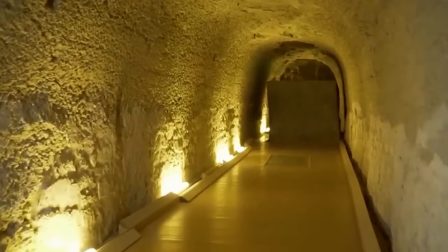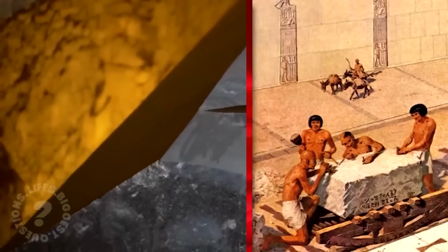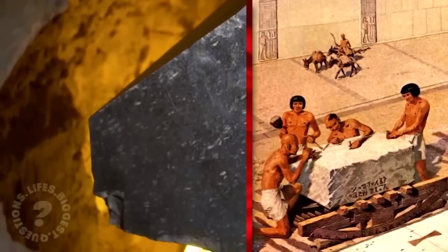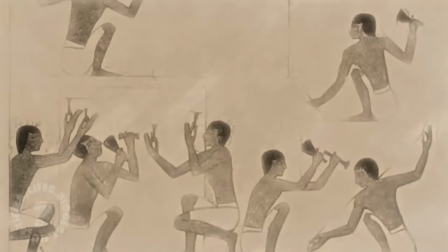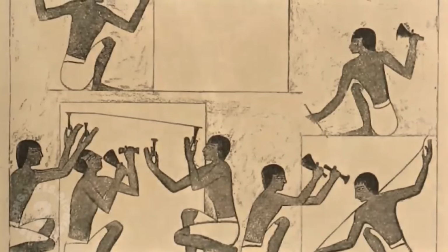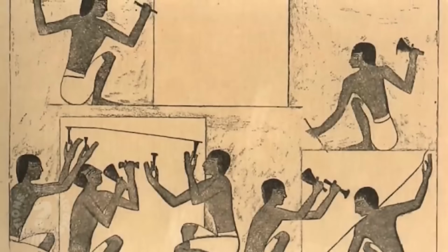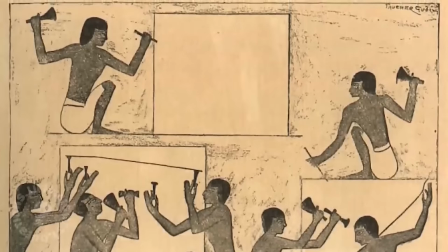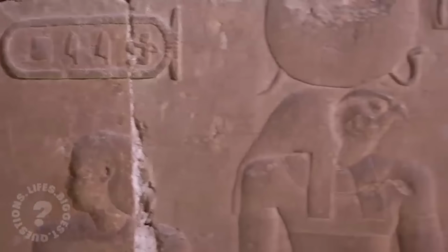Traditionally, these boxes are considered to be sarcophagi for sacred Apis bulls, but the extraordinary effort and precision invested in their creation suggest a purpose far more significant. Some speculate they may have been part of an advanced energy system or served functions we have yet to comprehend. Are we glimpsing the remnants of a lost technology, one that challenges the conventional timeline of human advancement?